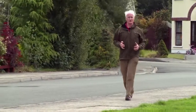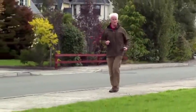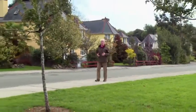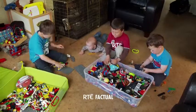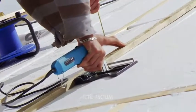In this year's series of About the House, I'll be looking at projects that highlight some of the common issues that householders face when trying to improve their homes. I'll also be looking at projects that might signal a new future for making our homes zero energy. In Wicklow, I'll be meeting Alan Rossiter and his family as they embark on a project they hope will signify a cheaper, easier way of building Passive House standard homes.